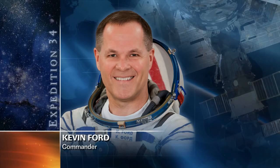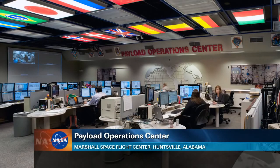Ford also has taken digital photos of the various payload racks on the station to document any configuration changes for the Payload Operations Center people at the Marshall Space Flight Center in Huntsville, Alabama, which coordinates all of the research on board the space station.